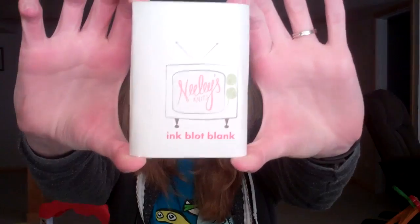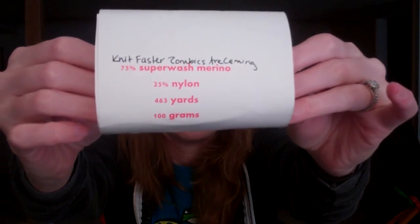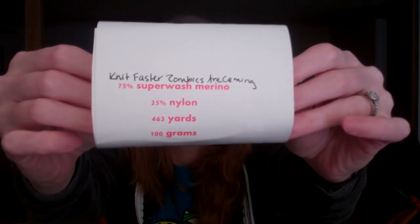Oh, bug poop. I'm going to get really close here for a second because all of my tags are up there. Sorry, guys. So these are being knit out of the Neely's Knits ink blot blank in the colorway Knit Faster, Zombies Are Coming. It's a 75-25 superwash merino and nylon. Basically she dyes these beautiful pre-knitted sock blanks. And I'm roughly halfway through.